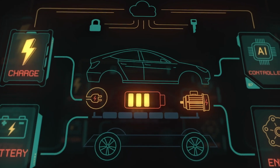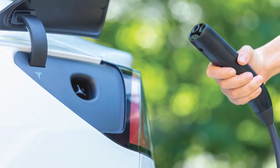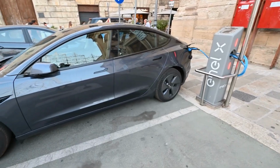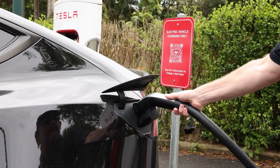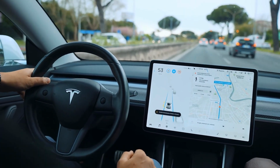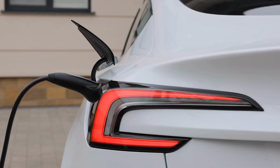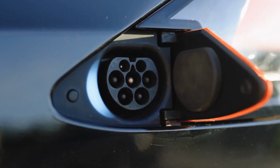DC fast charging superchargers generate substantially more heat inside the battery pack than level 2 AC charging at home. Tesla's thermal management handles this reasonably well, but heat accumulates and repeated high-speed charging sessions do add up over time in terms of wear. I'm not saying never use a supercharger. That's what they're there for on road trips and when you're genuinely stuck. But if you've got a level 2 option at home and you're supercharging out of habit or convenience, that's worth reconsidering.